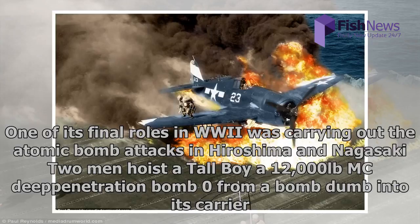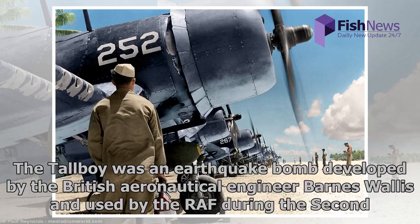Two men hoist a Tall Boy, a 12,000-pound MC penetration bomb, from a bomb dome into its carrier. The Tall Boy was an earthquake bomb developed by the British aeronautical engineer Barnes Wallis and used by the RAF during the Second World War.